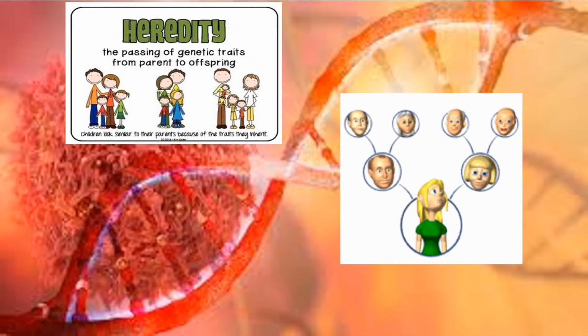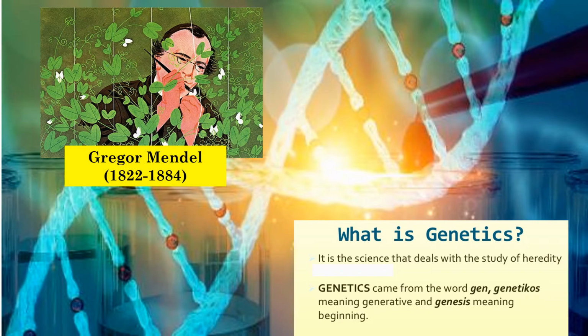Heredity refers to the passage of traits or characteristics from parent to offspring, and people for thousands of years have been interested in this concept, but it is only since the 19th century that it has been studied scientifically. Genetics is the modern scientific study of heredity, and this started really with Gregor Mendel, who in 1865 published his work on the inheritance of characteristics in plants.